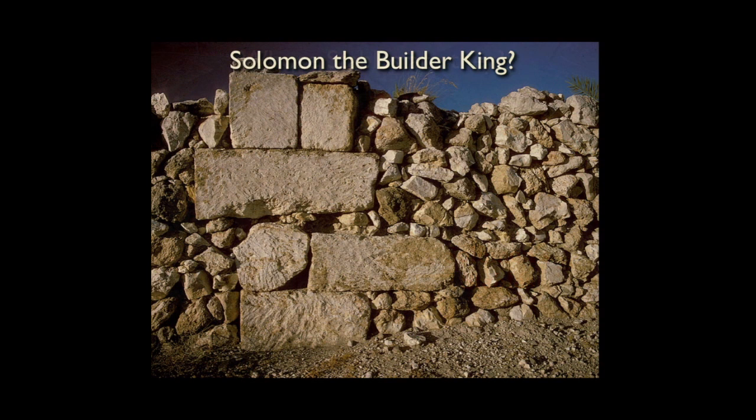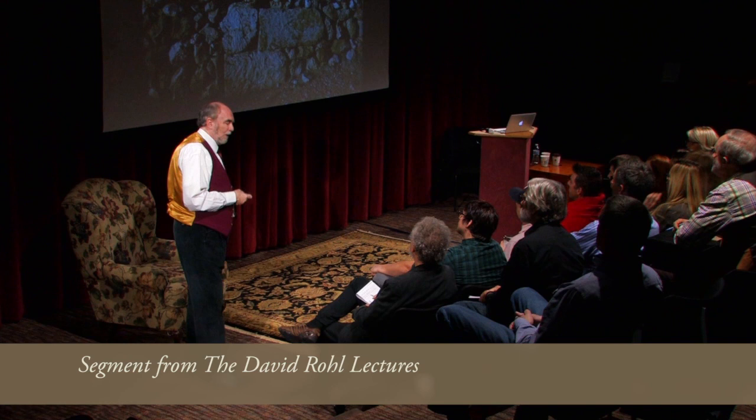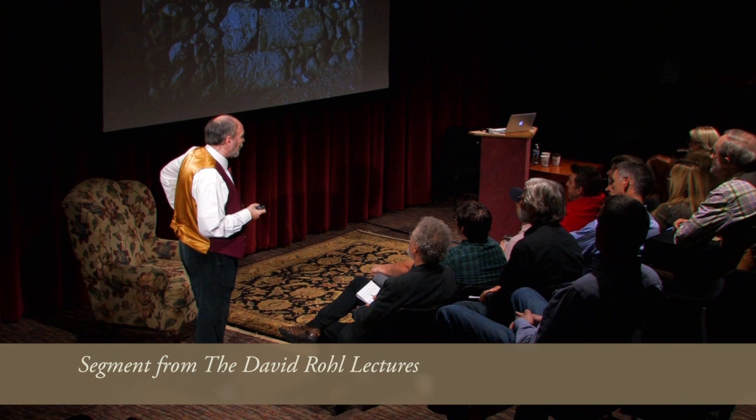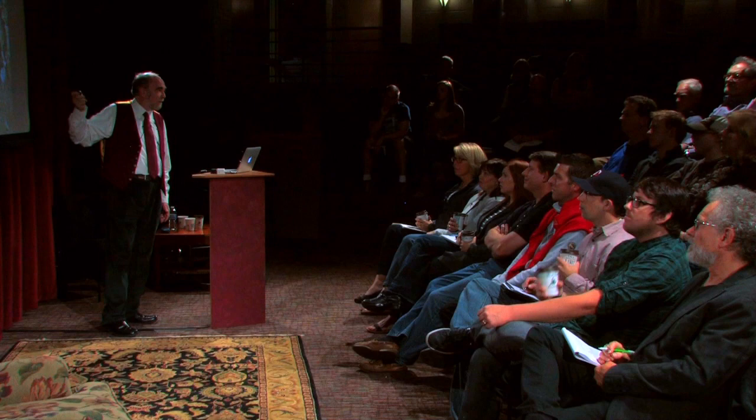Not exactly what you would call an impressive wall. Most of it, as you see, is rubble. Bits of stone that people have picked off the ground and stacked on top of each other. The only bit of major architecture in this wall are these blocks, which we call ashlars. Ashlars are blocks which have been cut with a saw to give you a clean, sharp edge. And they are major construction blocks, and they are important building blocks. This is not. This is cheapo, nasty building technique.